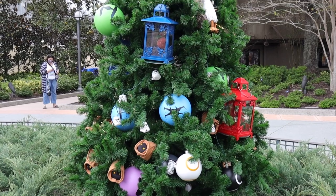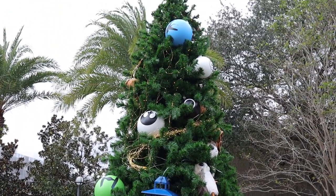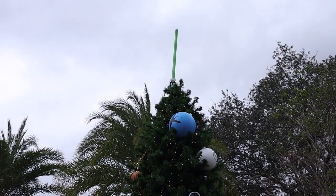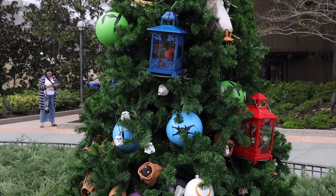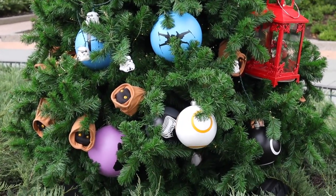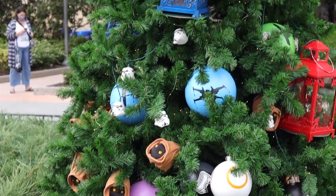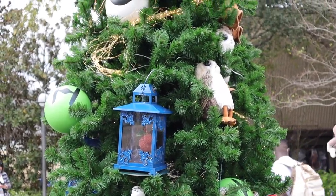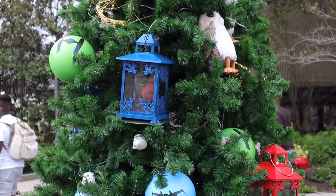Well, this should be pretty simple to figure out. It's definitely a Star Wars tree. The lightsaber on top should be the dead giveaway. There's all sorts of fun stuff jam-packed into this one. You've got BB-8 ornaments, you got the little Jawas, you got Porgs, TIE Fighters. This is a fun one.